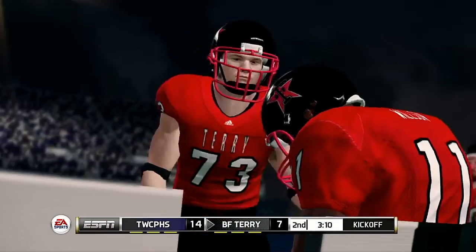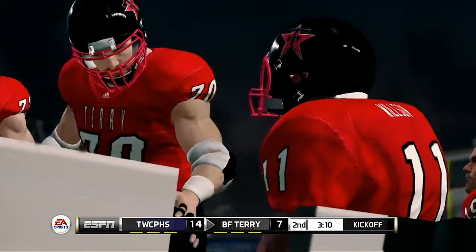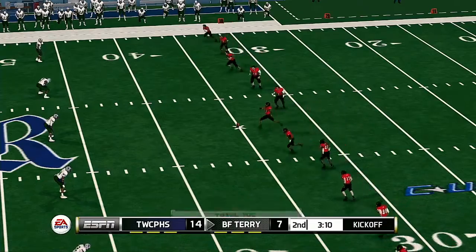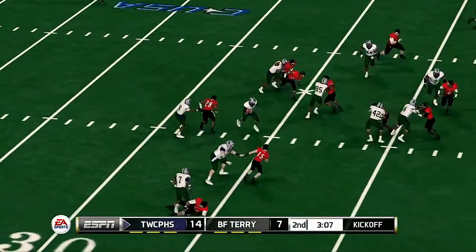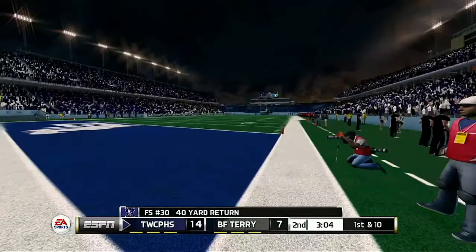The extra point. McLean has the ball all teed up, and he's ready to kick this one off. He's out to the 30. He's to the 40. The 50. He's tackled at the 44.